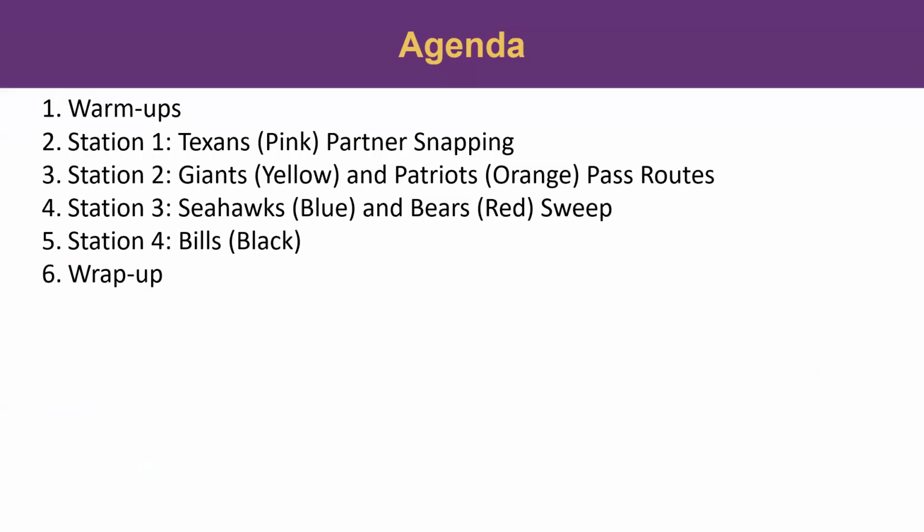Lastly, we've got 12U. Again, we're doing 4 stations this week instead of 3, so that way we can start working on more things. Station 1, partner snapping with the Texans in pink. Station 2, pass routes with the Giants in yellow, Patriots in orange. Station 3, sweep with the Seahawks in blue and Bears in red. And Station 4, the Bills in black.